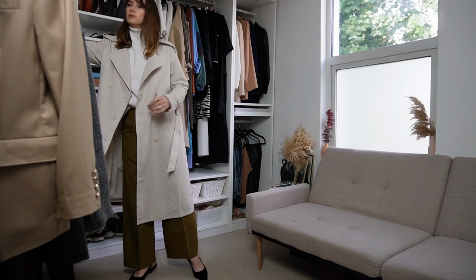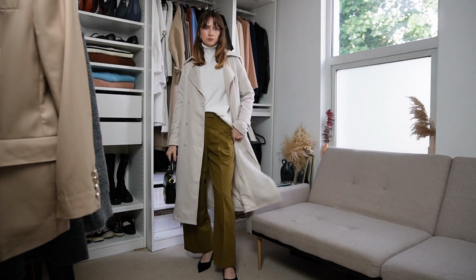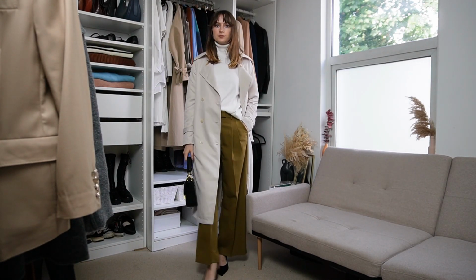I think head to toe color is a big trend for this season, so this is ticking that box really nicely. And it's just a fun way to wear color, but it feels minimal because it's all head to toe tonal color. I'm not trying to mix green with other colors and things like that, so it feels like a very minimal way to wear color, a very easy way to wear color.